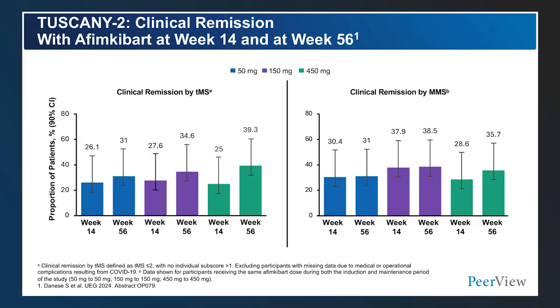So turning now to clinical remission at week 14 and at week 56, you see these paired along the different doses, clinical remission by either scoring system. And you can see that it really looks like there's good maintenance over more than a year of treatment with this agent. We don't see dropping off. So unfortunately with TNF, that's one of the Achilles heels of TNF inhibition. We see at least 7 to 15% of patients drop off and lose their remission over the course of a year.